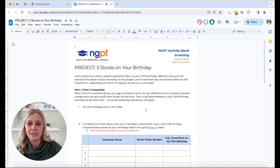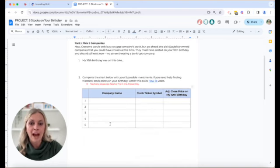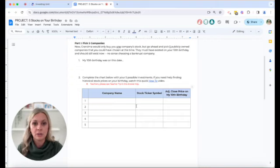So in this activity, you first start by having students note when their 10th birthday was. They then will pick 5 different companies to research and see what the adjusted close price was on their 10th birthday. Now, to do that, students will use Yahoo Finance, and I'll show you just quickly a tutorial on how to find that information. But if you want a more in-depth process or maybe a video to share with your students, there's a how-to video linked right here.